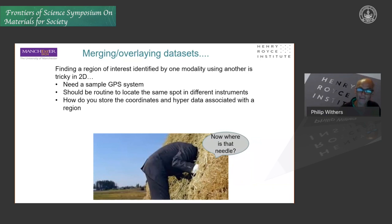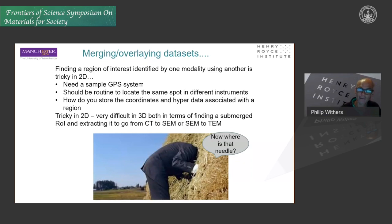The visualizations I've shown you have largely been done by hand, but companies such as Thermo Fisher, Zeiss, and others are starting to integrate instruments together so that you can pass a sample from one instrument to another, rather like a relay runner would pass the baton from one relay runner to the next, so that we can maintain the same specimen coordinates as we move through the workflow.